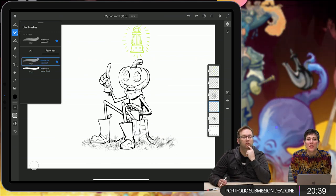It's only a mobile app, and that is actually not correct. It's available on Windows, so you can get it on the Surface Pro 4, 5, and 6. You can get it on the Surface Studio 1 and 2 and the Wacom Mobile Studio Pro. So you have, amazing, multiple options.